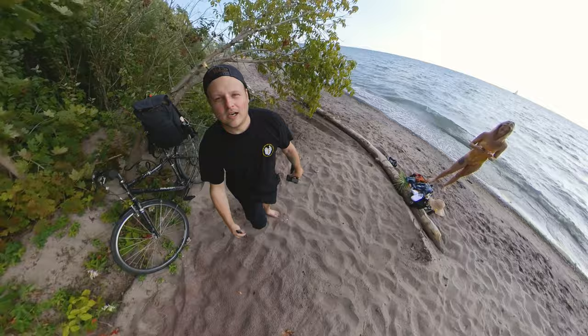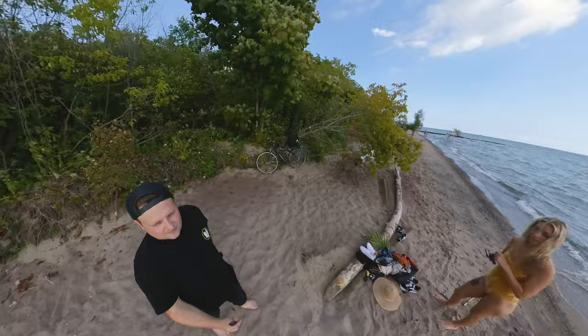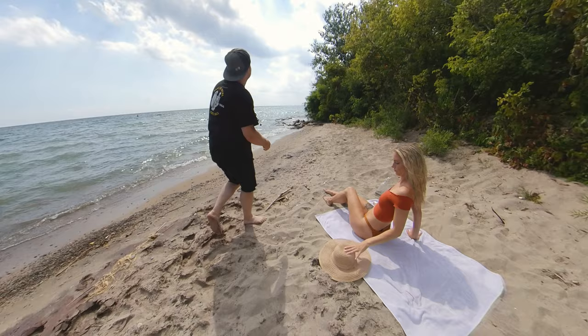All right, so things were going well until this massive rain cloud decided to block the sun. And now we're waiting because the lighting sucks. There's an opening in the clouds. Yeah, once the sun hits, it's gonna come through in like 2 seconds. All right, here we go. We got an opening for like 5 minutes.